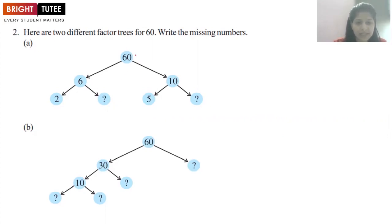Here they have expressed that 60 can be written as 6 into 10. Now 6 can be written as 2 into 3. Think about the prime number. 2 is prime, 3 is prime. Then 10 can be written as 5 into 2. Done this one. The next one is also the factor tree of 60 only.